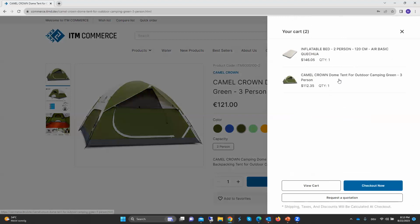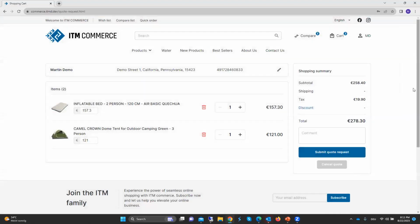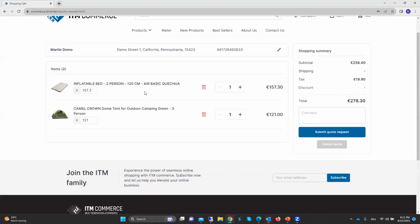And here in the cart, we have the standard checkout, as you see here, but we have one of the B2B features, which is request a quotation. So your B2B customers will be able to request a quotation. Let's go through this scenario. Here we see my products. It is optional to give your customer the ability to suggest a price. So they can suggest a price or just keep it as it is, but request a quotation.